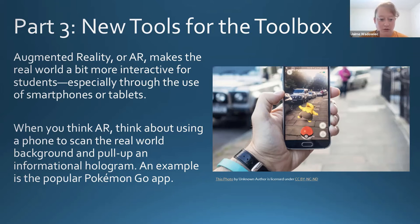If either you or your kids play Pokemon Go, you can see here in this image that it pulls up the Pokemon in the real world environment, and then you manipulate that on the screen. So when you're thinking about AR, just think about the holograms that you might pull up as you utilize devices and so on. The first couple of examples that we'll go through will be augmented reality based.